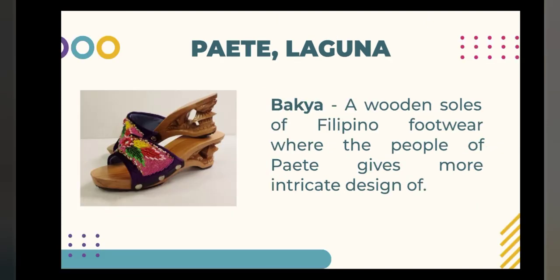Paete, Laguna has their artwork, which is called the bakya. The bakya is a wooden sole of Filipino footwear where the people of Paete give more intricate design. So they modified the bakya and created more designs and styles using woods.